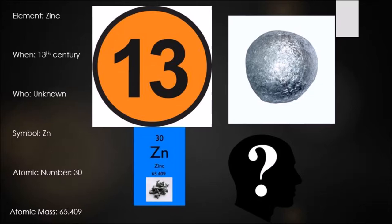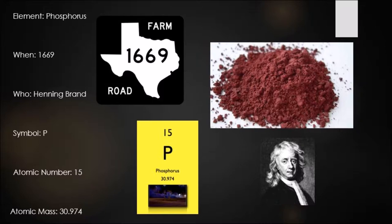Its symbol is Zn, atomic number is 30, and atomic mass is 65.409. Next, phosphorus was discovered in 1669 by Henning Brandt. Its symbol is P, atomic number is 15, and atomic mass is 30.974.